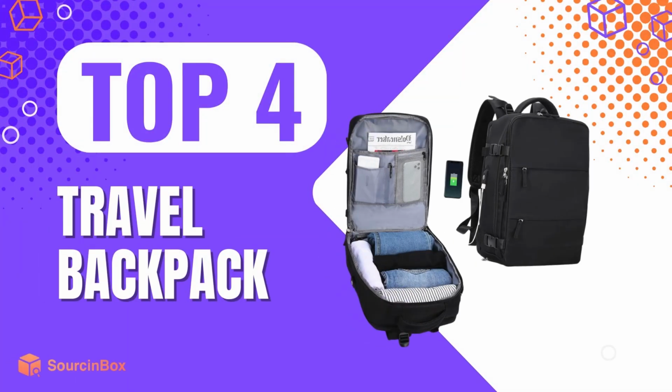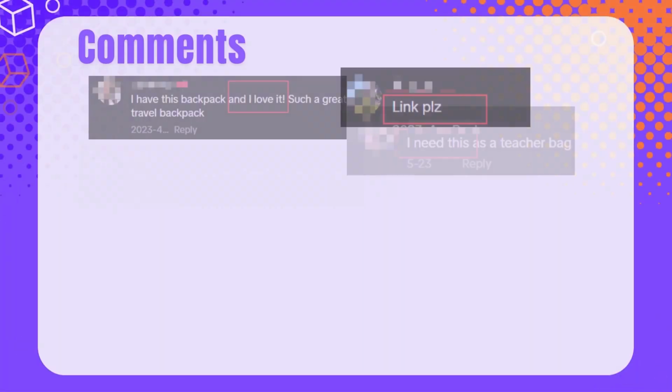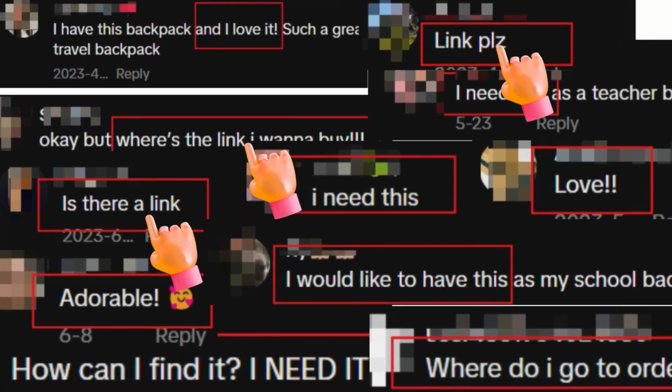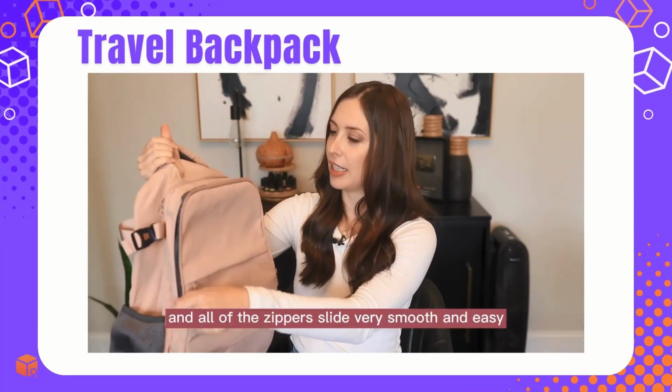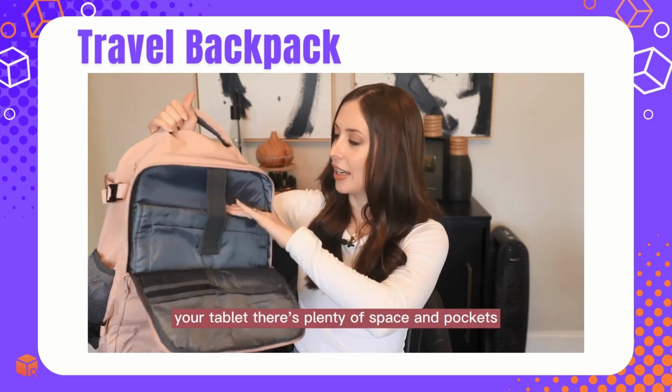Top 4 is the travel bag. You should also have seen this item swiping in TikTok. Millions of views attracting everyone who wants to go out to travel, regardless of age and gender. Its heat is too high. It's travel season and demand is high.